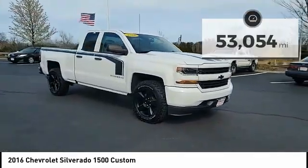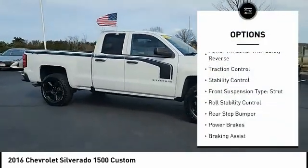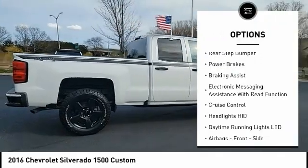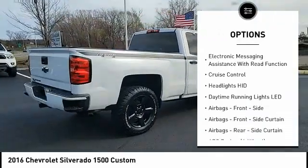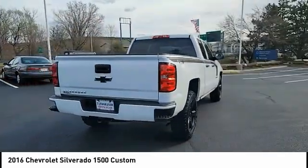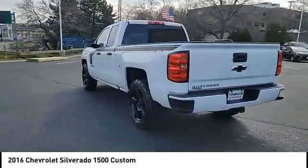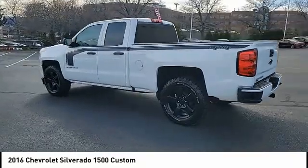Here are some of this vehicle's great options: power windows with safety reverse, traction control, stability control, front suspension type, strut, roll stability control, rear step bumper, power brakes, braking assist, electronic messaging assistance with read function, cruise control. Come take a test drive today.